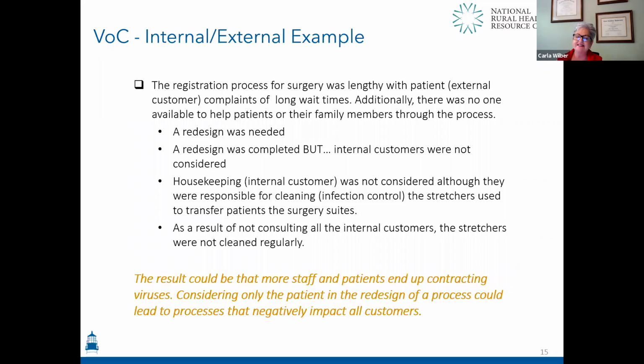So this is just an example of both internal and external voice of the customer. This was a redesign for a registration process, and it really had to do with stretchers not being cleaned when they redesigned a process to make something quicker. The redesign was completed, but the internal customer wasn't considered.